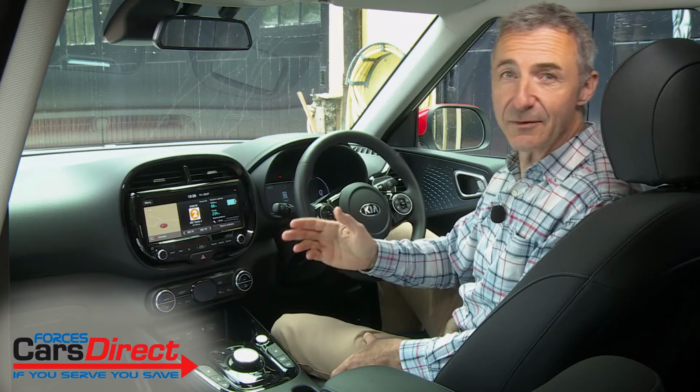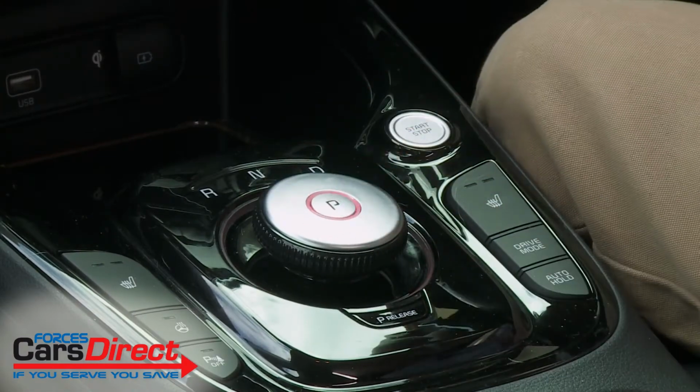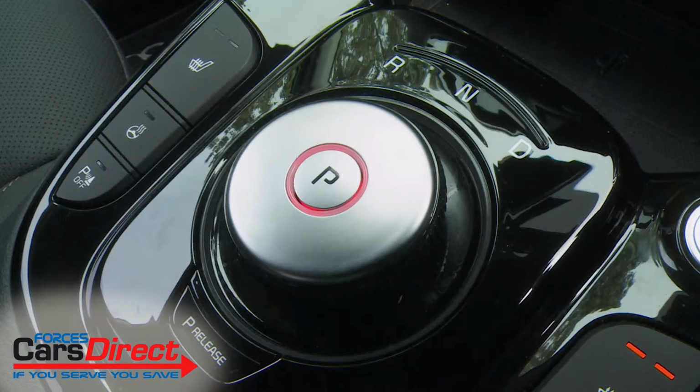There's no gear stick, of course, this being an EV, just this circular drive controller, twist for reverse, neutral or drive, and press for park.